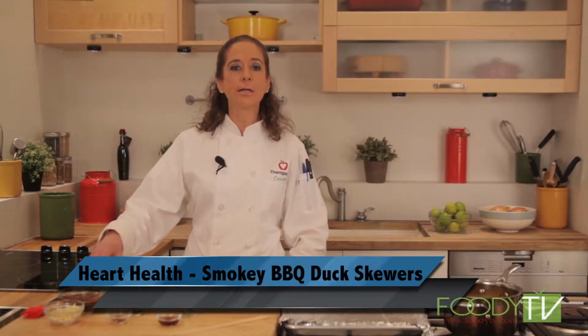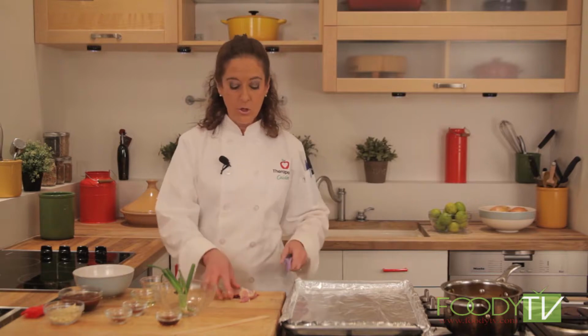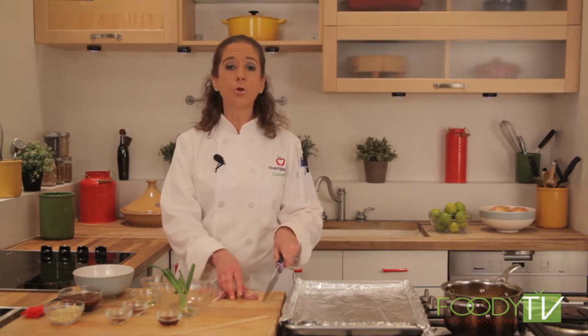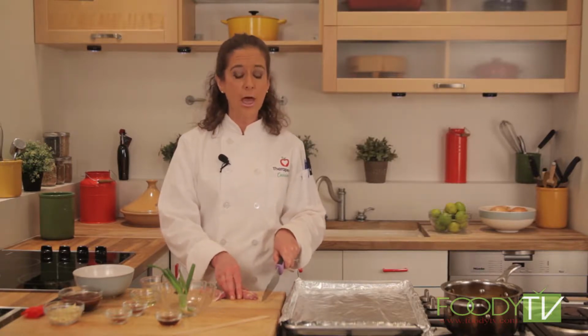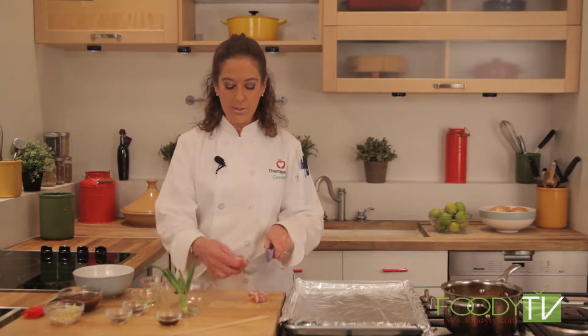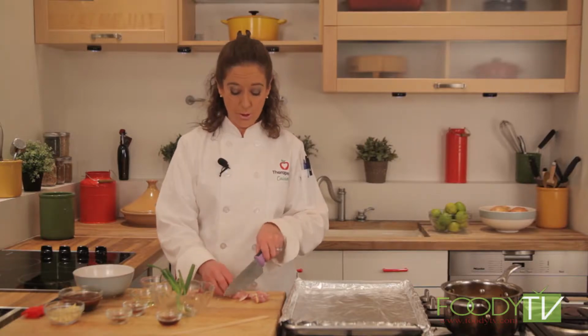First we're going to take our duck meat and cut it into 1/2 inch cubes. You can get duck meat by cutting it off of your duck that you get frozen in the grocery store, or you can order it online and just get duck breast or duck thighs. There are varying companies out there I recommend, like Maple Leaf Farms, and they make wonderful products that will come right to your door.